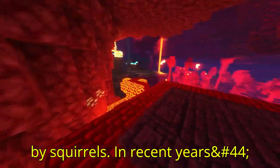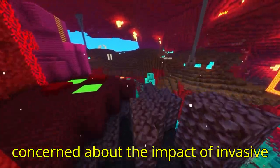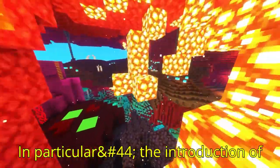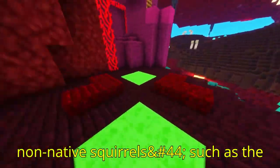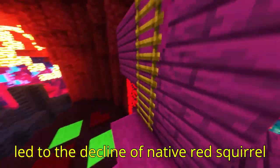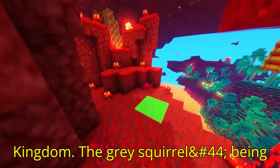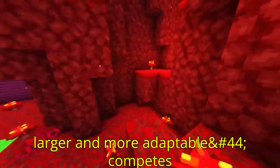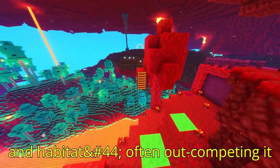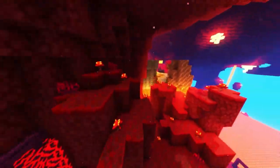In recent years, conservationists have become increasingly concerned about the impact of invasive species on native squirrel populations. In particular, the introduction of non-native squirrels, such as the eastern gray squirrel in Europe, has led to the decline of native red squirrel populations in countries like the United Kingdom. The gray squirrel, being larger and more adaptable, competes directly with the red squirrel for food and habitat, often outcompeting it in areas where both species are present.